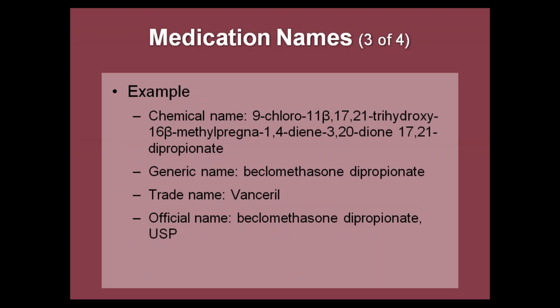9-chloro-11-beta-17,21-trihydroxy. You can see it. The generic name is beclomethasone dipropionate, and the trade name is Vancenase. So we're going super specific down to the trade name, and then the official name that you can find in the USP is beclomethasone dipropionate.